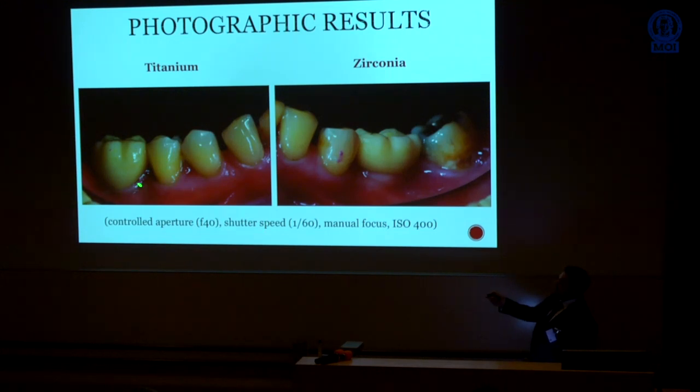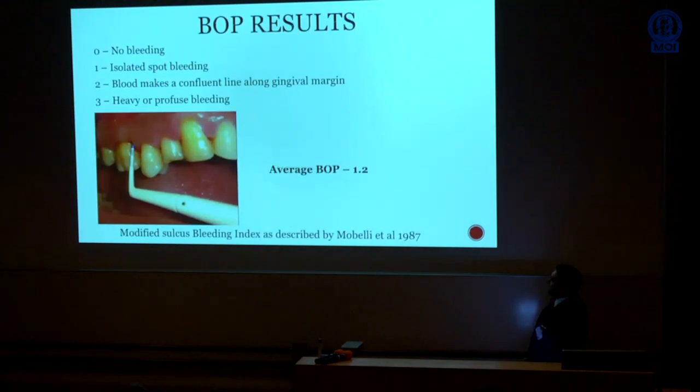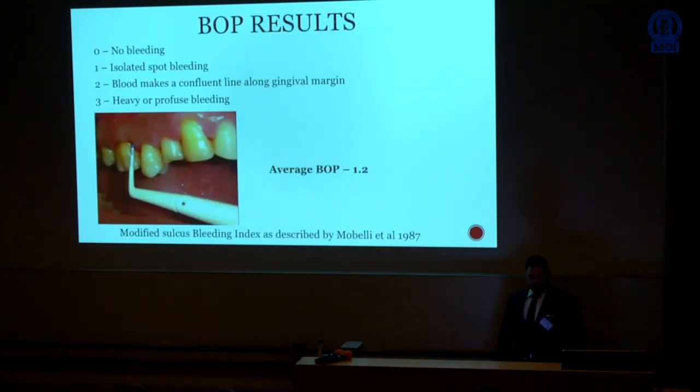for some of these implants, there is a little bit of a gray hue around the gingiva, but I think that is also dependent on the thickness of the soft tissue. And similarly, again, I found that we had this gray band around a lot of the titanium ones, whereas the zirconia ones were not too bad. So I think the photography in this study was probably my biggest letdown.